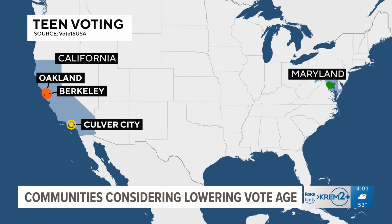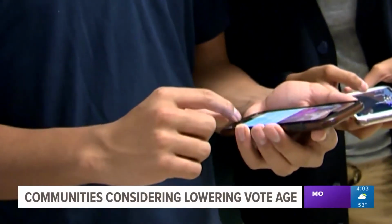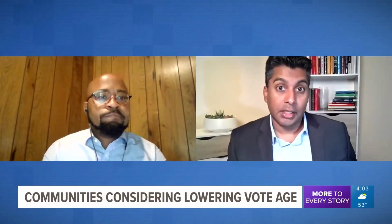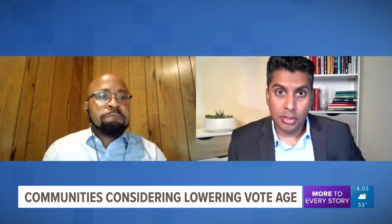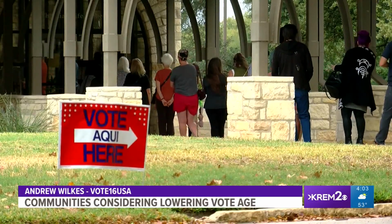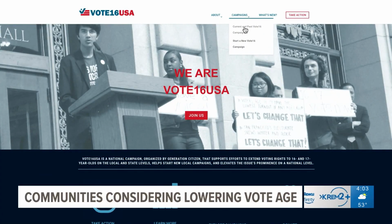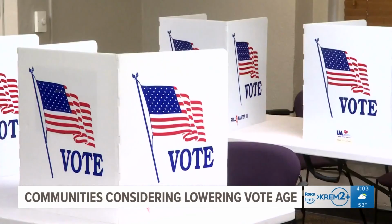Some people, though, question if teens may not be mature enough to cast their vote before they're even an adult. A lot of people seem to think that young people will just vote based on how their parents want them to vote. What's been your response to that? Yeah, the research simply doesn't indicate that youth voting is a mirroring of what their parents have done. Vote 16 USA is currently pushing for communities in Michigan, Massachusetts, Hawaii, and Washington, D.C. to consider similar measures.